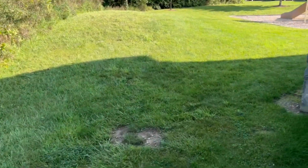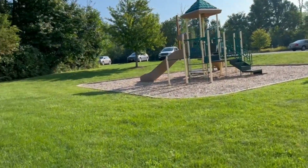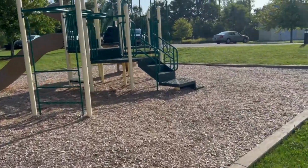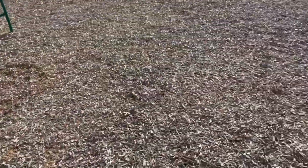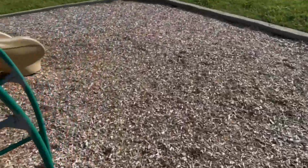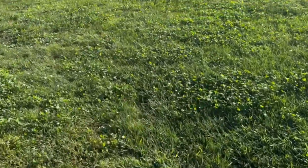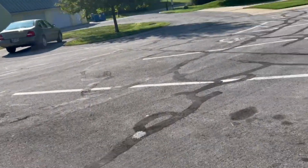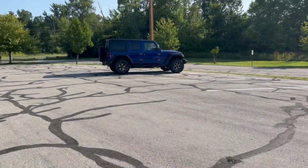I think I'll just step down right here. Oh wait. And then walk up here. There's a playground. Okay. Here we are. What is it? Ooh. This is pretty soft. Vehicle.